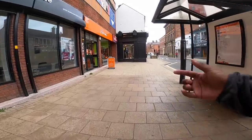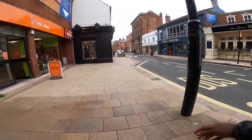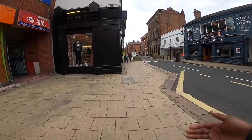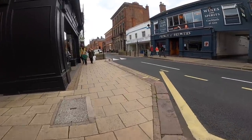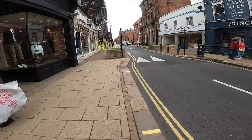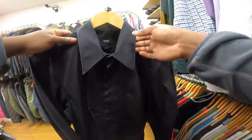So we've got another St Giles here, but round the corner is a Scope. I like to go to the one furthest away first. Or do you like to go in and not miss something? I don't know. Either way, I've always done it like this, just to leave me a nice little treat on the way home. Hugo Boss Slim Fit.